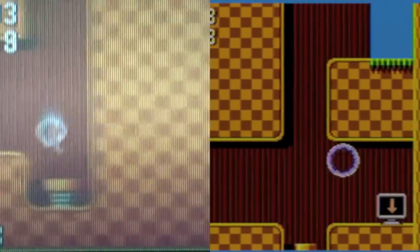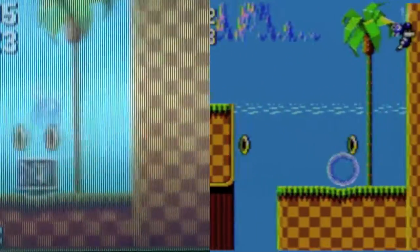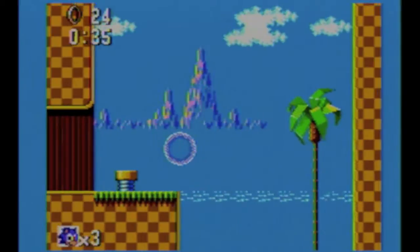The changes here are minute, but these little changes are scattered throughout the game, and later on there are some more significant alterations as well.